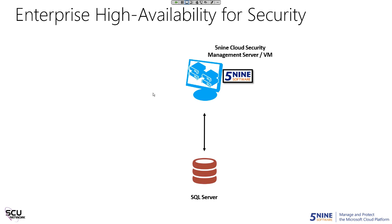Best practice would be to put it inside a VM that runs on top of a cluster. This way, the VM has high availability. If it blue screens, the VM will get restarted. And you follow those general best practices which clustering can provide.